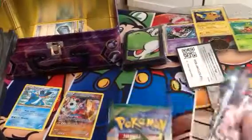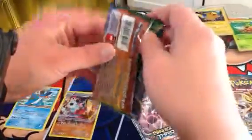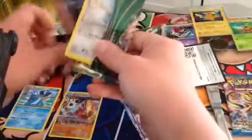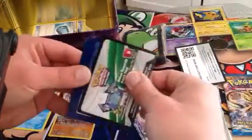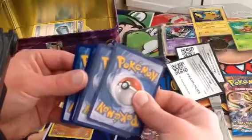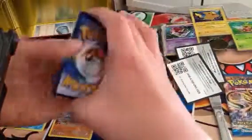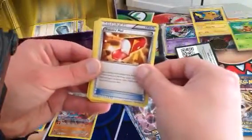Alright, next pack will be Roaring Skies. And here's your code. We go 3 from the back. There we go. And the next card is a Pelipper, followed by Trainer's Mail.